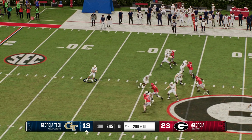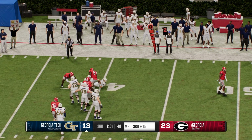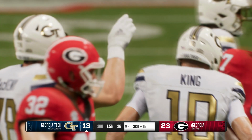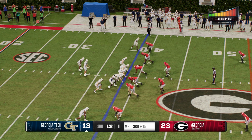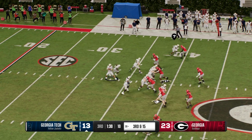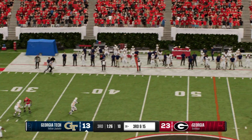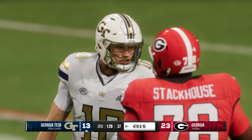To the air, it's King. He's moving out of the pocket now. And the junior able to get home with the sack. And this drive down multiple scores. Now in third and very long, looking to throw. Just gives up on the play, throws it away, and now it's fourth down.